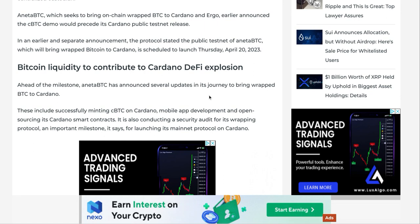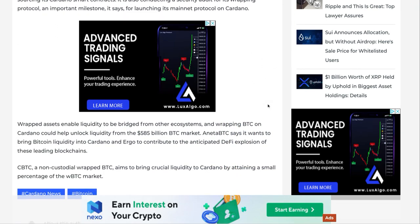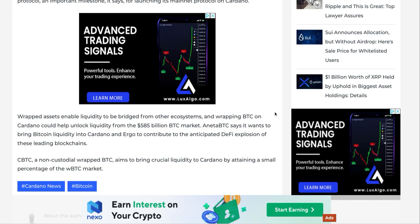Ahead of the milestone, they've announced several updates in its journey to bring wrapped Bitcoin to Cardano. These include successfully minting CBTC on Cardano, mobile app development, and open sourcing its Cardano smart contracts. It is also conducting a security audit for its wrapping protocol, an important milestone, it says, for launching its mainnet protocol on Cardano. Wrapped assets enable liquidity to be bridged from other ecosystems, and wrapping Bitcoin on Cardano could help unlock liquidity from the $585 billion Bitcoin market. And NANO BTC says it wants to bring Bitcoin liquidity into Cardano and Ergo to contribute to the anticipated DeFi explosion of these leading blockchains.